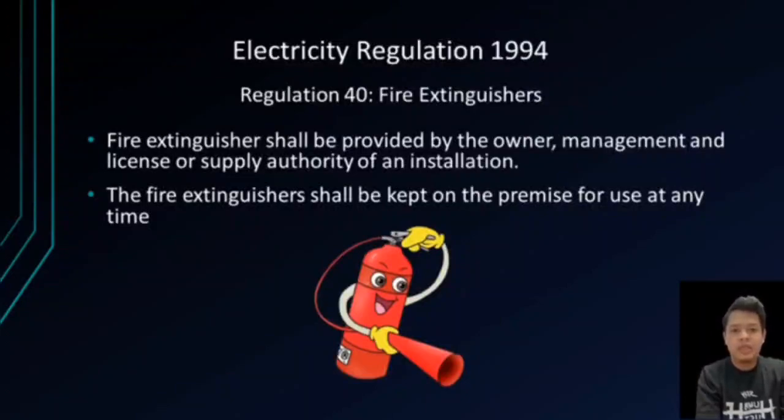Okay, this is the Electrical Regulation 1994, Regulation 40 about fire extinguishers in Malaysia. Firstly, they said that the fire extinguisher should be provided by the owner, management, and licensee or supply authority of an installation. And then they said that the fire extinguisher shall be kept on the premises for use at any time.